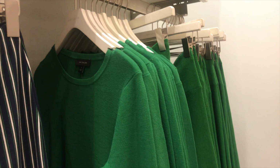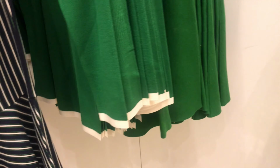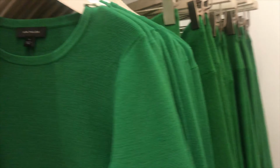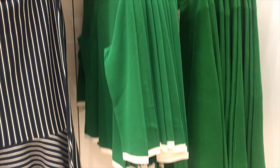These are part of the new collection, but this is giving me like Nigerian independence vibes. I love it. I think green, even though it's not the color of the year, it's been really fun.